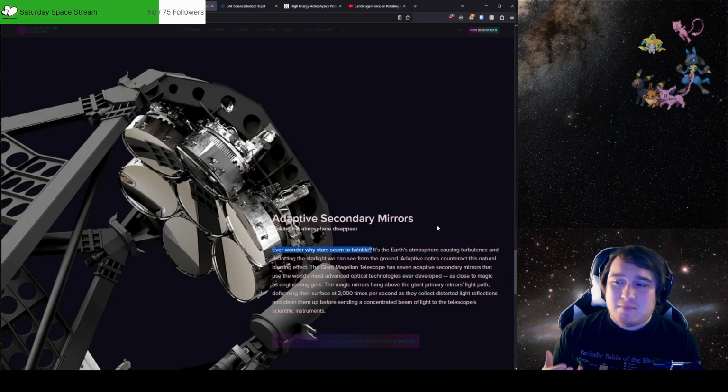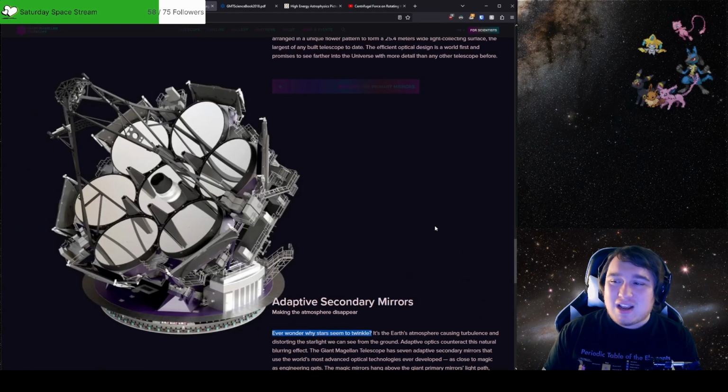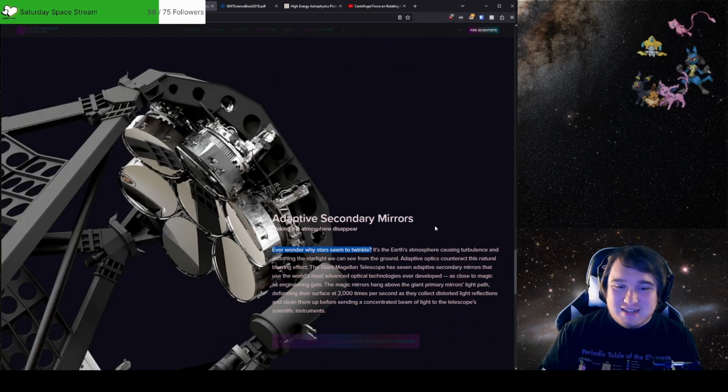Effectively, any medium that light will travel through, if it is changing or not uniform, will cause the light to bend in weird ways. And that can cause optics, even as big and good as these optics, to not give us the best image on the ground, which is why we send a lot of things into space. This is way too big to send into space, so we need a different way to solve this problem. And what we do is we use what are called adaptive optics.